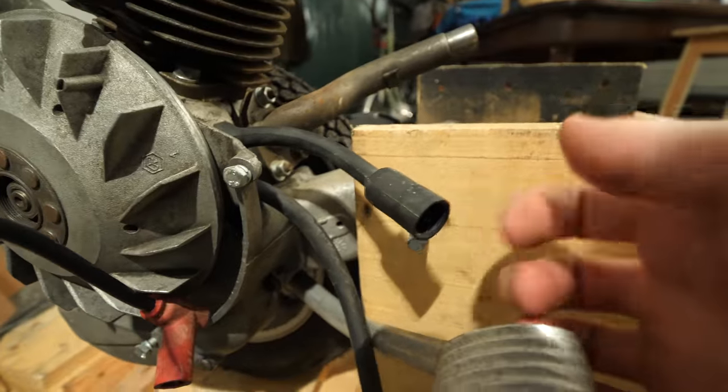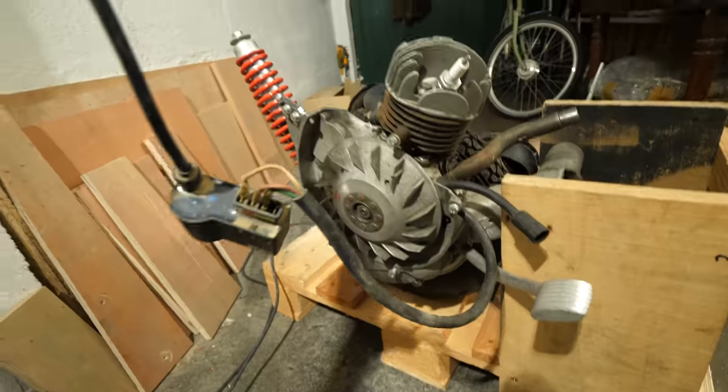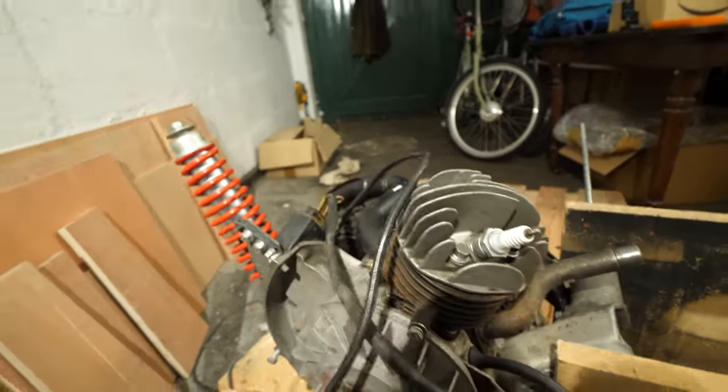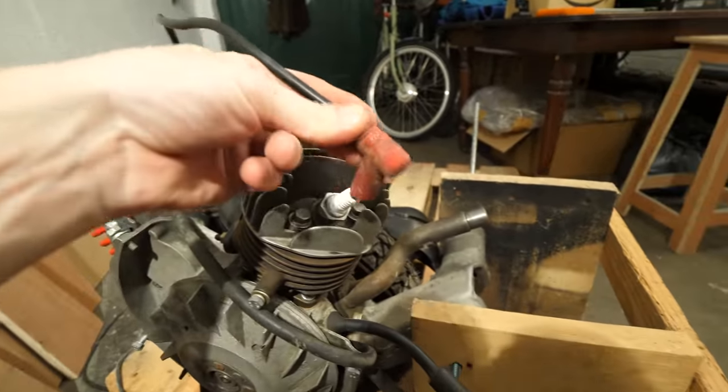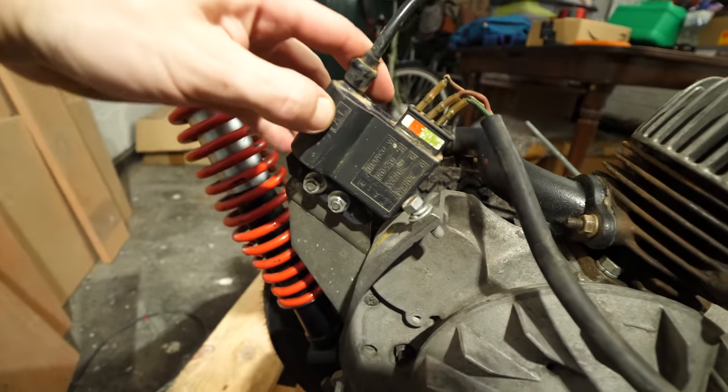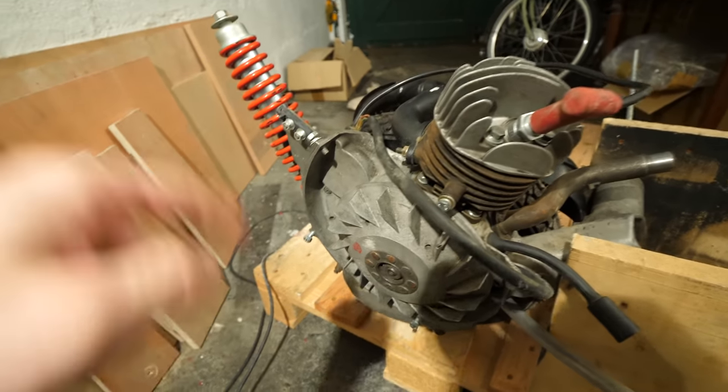That's where the power goes into the electrical system. And then this other lead sends a spark to the spark plug, or sends a current to the spark plug. That goes on there. And then this unit has broken off at some point, and I've got a new one already. If we can get the engine running, then we can test the new unit.